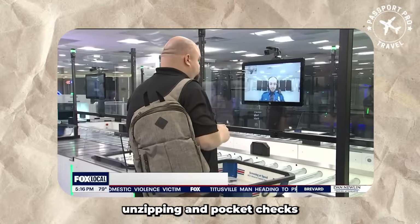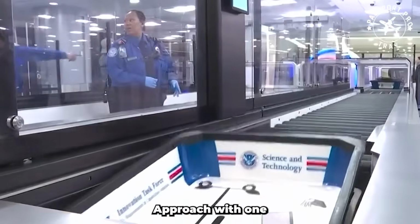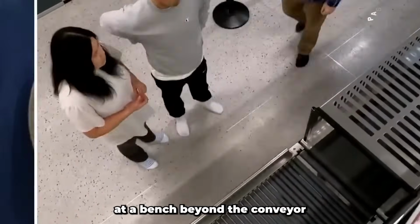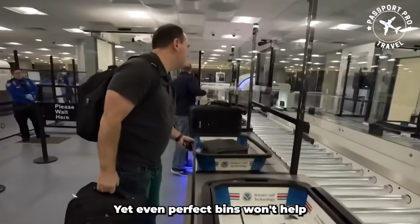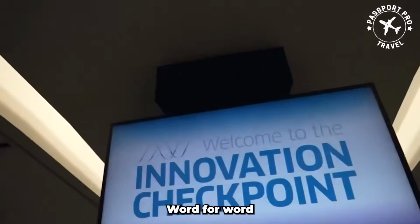Do all zipping, unzipping, and pocket checks before you join the line. Approach with one well-packed tray, glide through and repack at a bench beyond the conveyor. One organized entry equals one smooth exit. Yet even perfect bins won't help if your ticket name and ID don't match word for word.